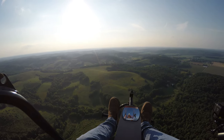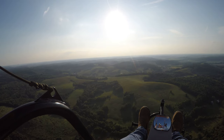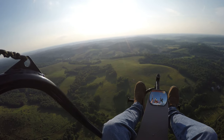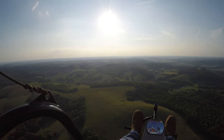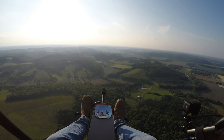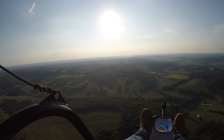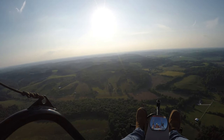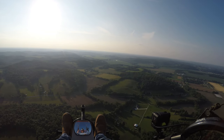About 700 feet, 676. It's pretty smooth up here. Doing about 27 miles an hour. Pretty hot day today, so I'm sure they're not getting a whole lot of lift. 788 feet. About 28 miles an hour. And so far I see about two balloons, maybe three. Pretty hazy out here.